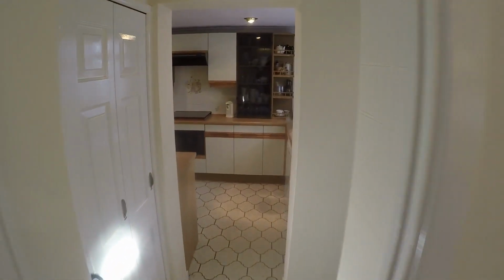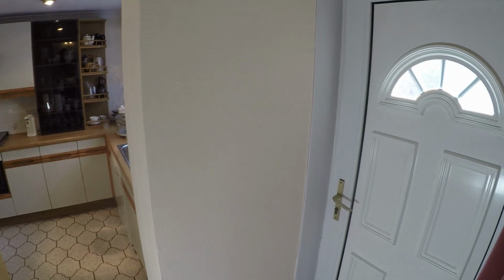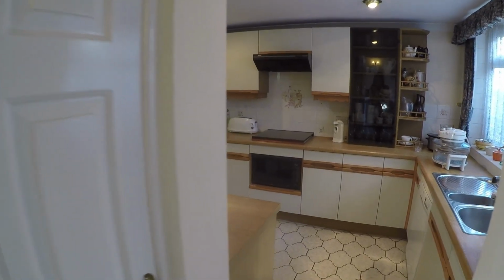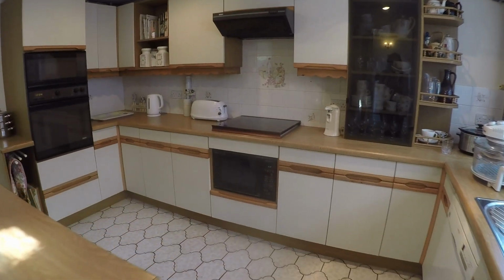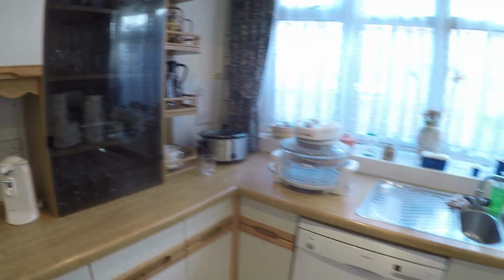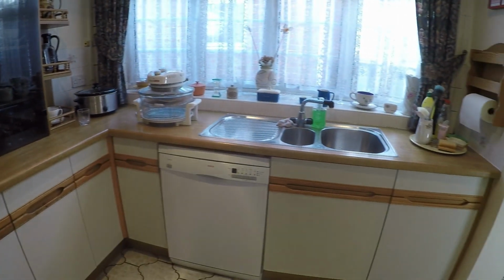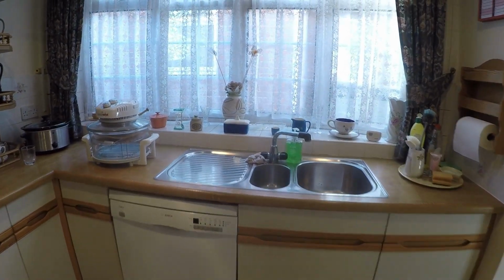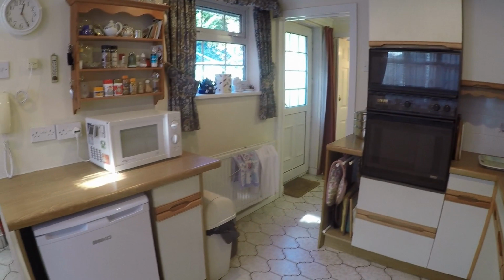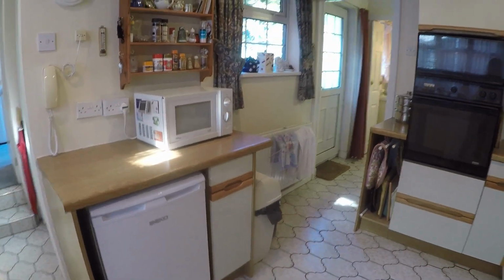So here you have the door I showed you to the side of the property, and just in here space for coats, shoes or your Hoover, lots of storage. Then we have the kitchen area. It's a great size kitchen, plumbed for a dishwasher. You've got your hand and sink basin overlooking the front. Gas hob with electric oven, and space for a fridge as well.